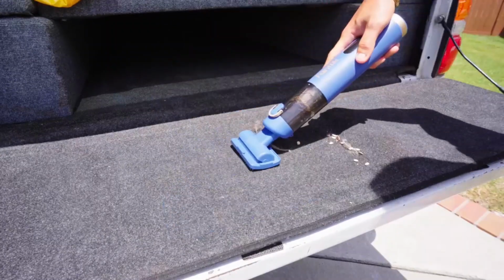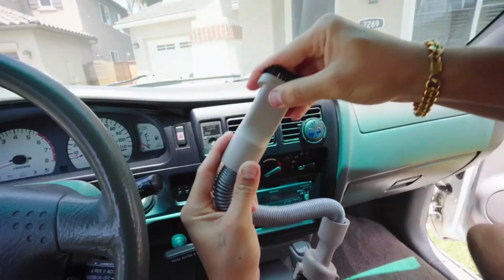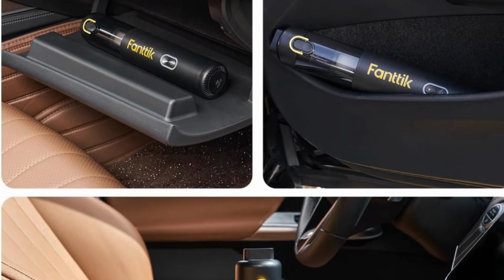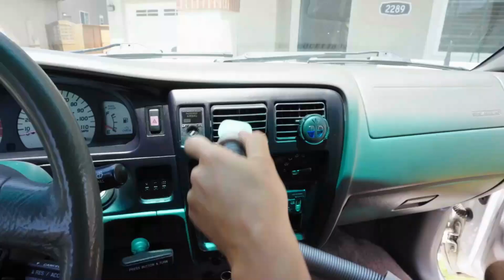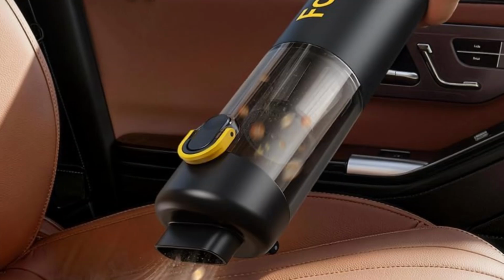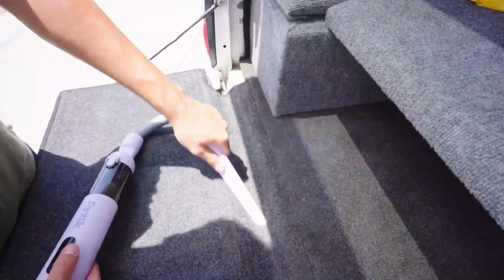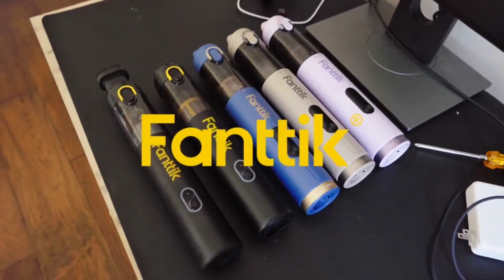At just 1.07 pounds, its slim and ergonomic design makes it comfortable to hold and easy to store in your vehicle. The vacuum comes with 9 useful attachments, including a pet brush, hose, and multi-surface brush, providing flexibility for different cleaning tasks. One of the most convenient features is the one-button dust disposal system with a safety lock, allowing you to empty the dust cup without touching the dirt. Overall, it's a lightweight, versatile choice for quick and precise cleaning.